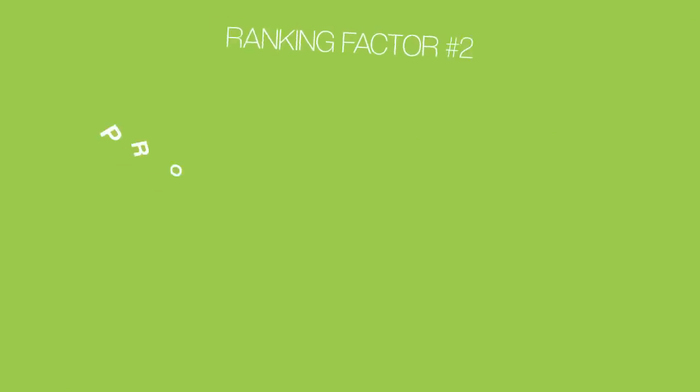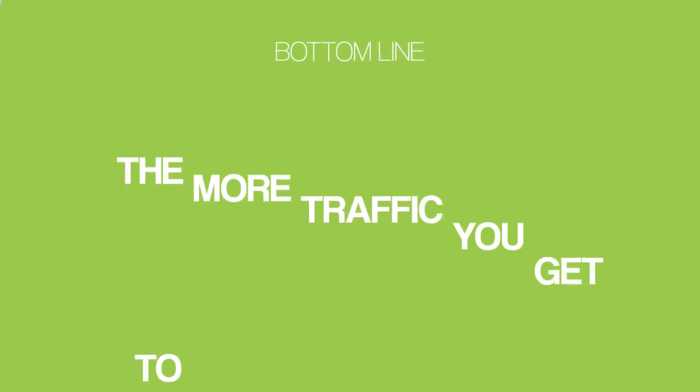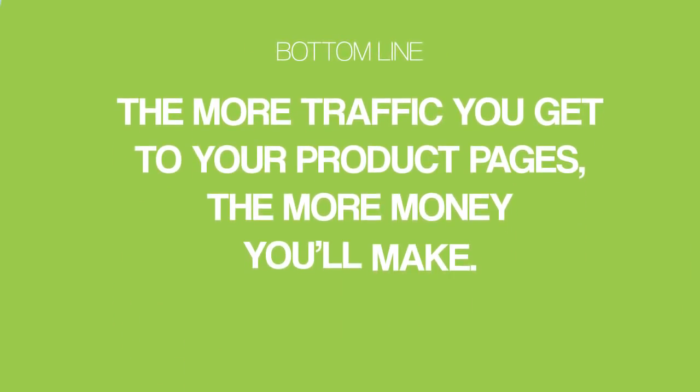Next up, we have a ranking factor that's super important, product page optimization. If you're like most e-commerce site owners, a good chunk of your search engine traffic goes to your product pages. But more importantly, 100% of your conversions come from your product pages. In other words, the more traffic you get to your product pages, the more money you'll make.